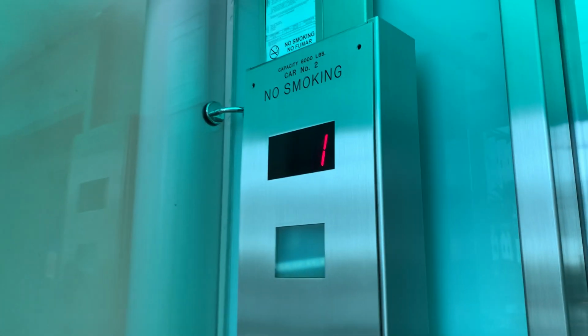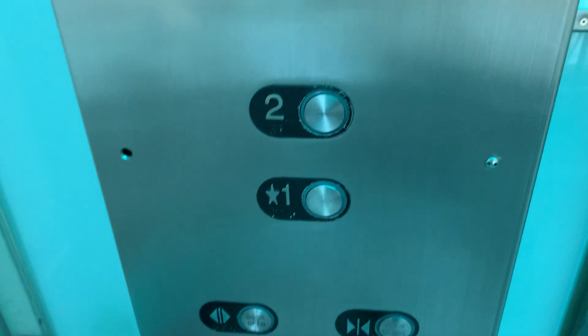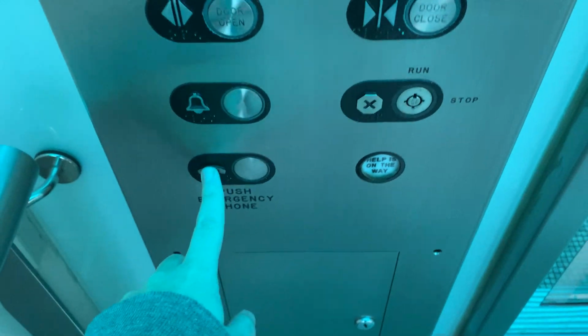You know what? Let's get our cab. These are very nice. Empty indicator for the fixtures. Here's the phone. 6,000 pounds. Let's take it up to 2.